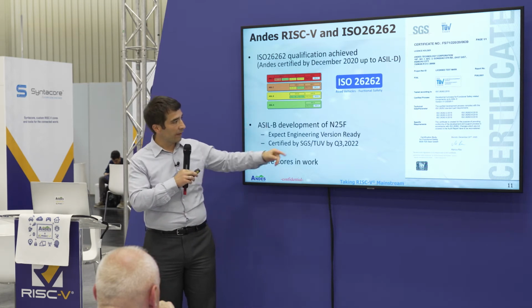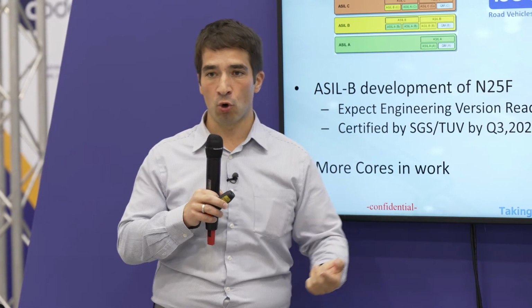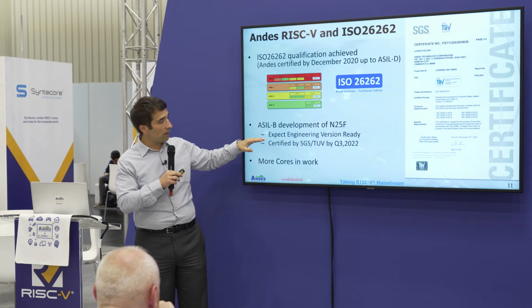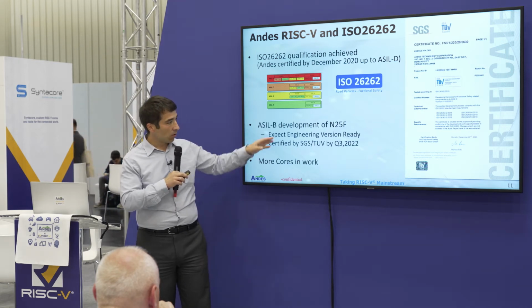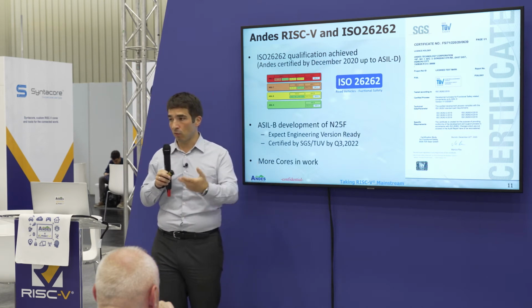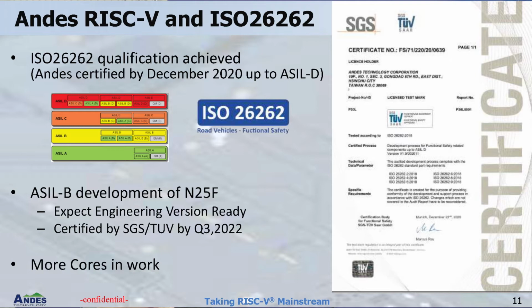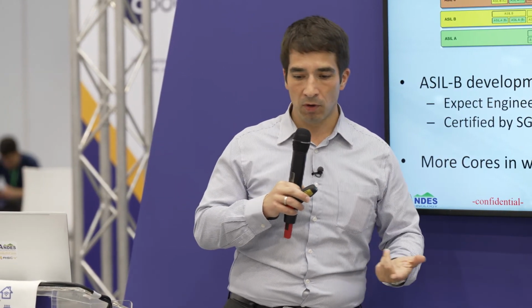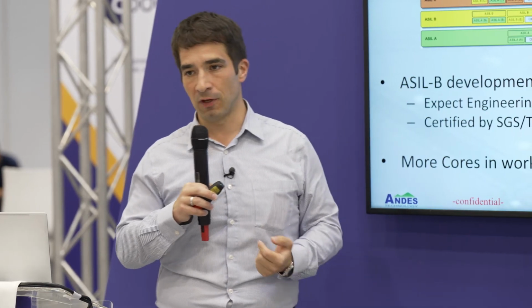So we started with the N25, remember that was the core which is used also in 5G, for example, 32 cores, and we made an ASIL-B version of it. So the engineering version is ready, and it's now on the table from TÜV Süd to get it certified. So we are not only making a ready core with safety manual and all this stuff and then selling it to our customer. No, we go one step further and we also get it certified by TÜV Süd. There are also more cores in work, and we will have some more announcements by end of this year.